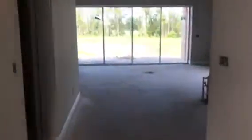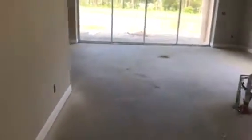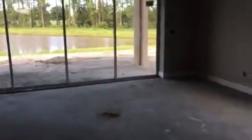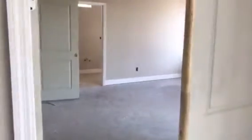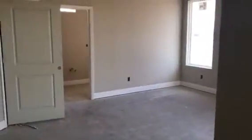Nice knockdown on the ceiling. Came out really nice. That big back porch. Here's the master. So it came out really good, really nice. I'll do an update a little bit later on it.